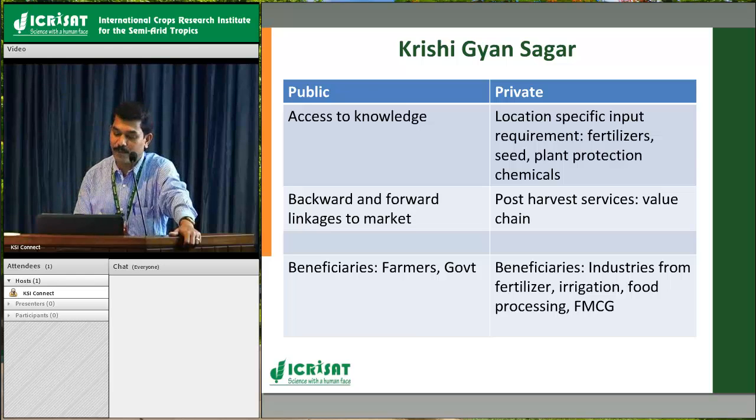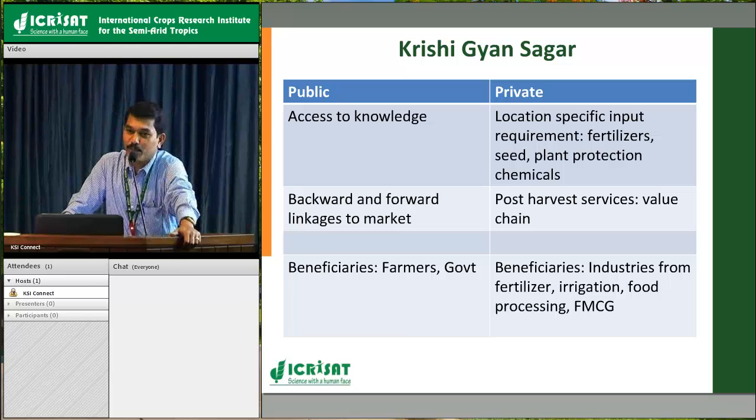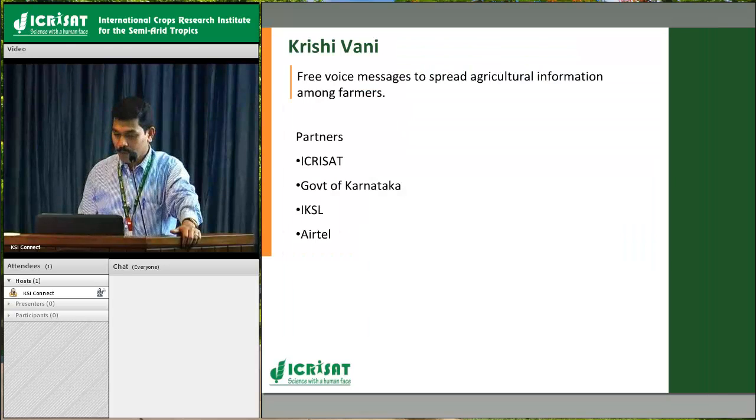And then Krishi Gyan Sagar, what are the benefits I have just highlighted here. For the people, it is just access to knowledge, and they will also get backward and forward linkages to the markets. Beneficiaries will be farmers and line departments, so their information dissemination and knowledge can be improved and updated. For the private sector, there is a different ball game altogether. Actually, they have different benefits. The Krishivani, I don't want to touch this one. I think in the lab visit we can cover this one actually.